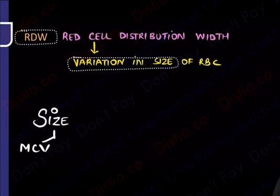Means if I say, what is your height? You say your height is 5 feet 5 inches. I'm measuring your MCV. I'm trying to find out your height. But if I say, let's take all 100 students in this class and see what the variation is. Someone might be 5 feet, someone might be 6 feet, someone might be 5.5 feet, someone might be 5 feet 8 inches. Everyone is of different heights. That variation that I'm trying to measure is going to be RDW, right? So if I ask you a single height, I'm asking size, that is MCV. If I ask you variation in size, that is RDW.